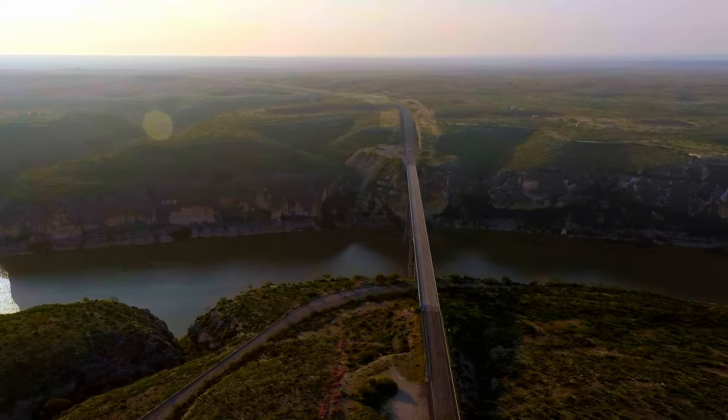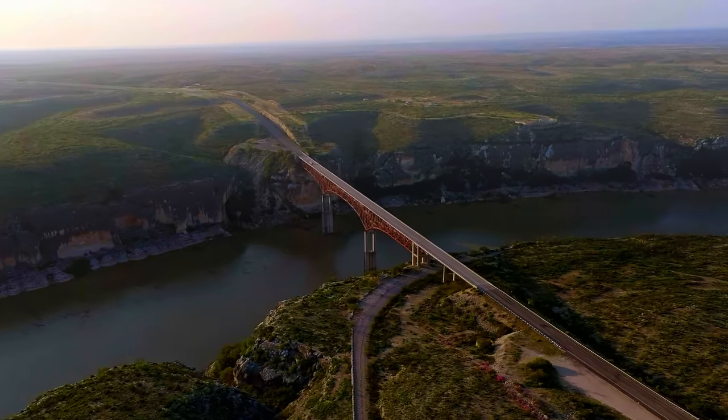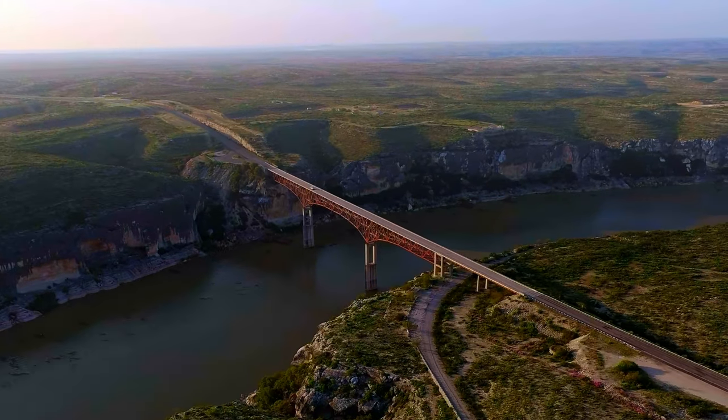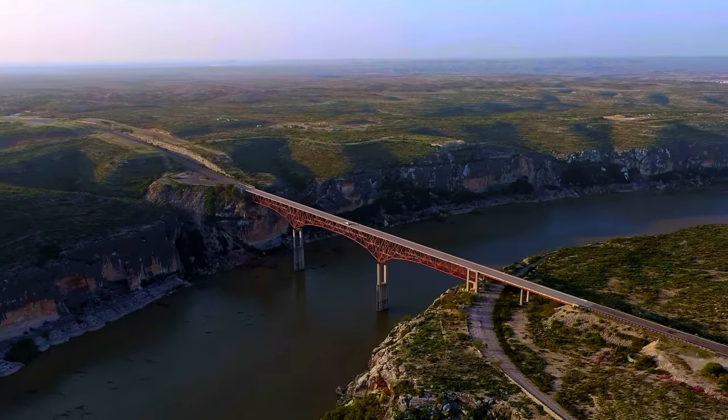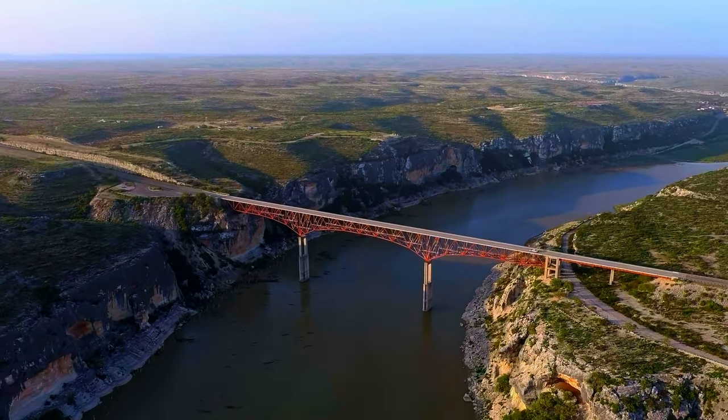The Pecos River originates in northern New Mexico and comes within only a few miles of the Rio Grande near Pecos, New Mexico, and Santa Fe, New Mexico. After traveling 926 miles, it empties into the Rio Grande just a few miles upstream from Lake Amistad.